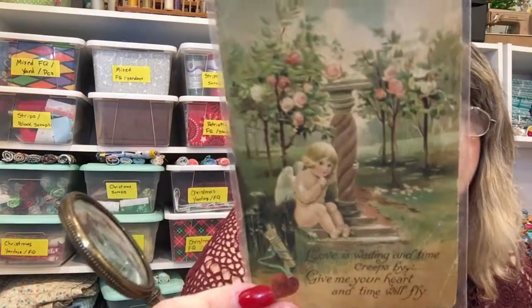This one has a 1910 postmark on it. Isn't that sweet? Look at those colors. Nice colors. Very nice colors. It says, "Love is waiting and time creeps by. Give me your heart and time will fly." And then this last one says, "To my sweetheart," and it is not postmarked, although someone did address it.